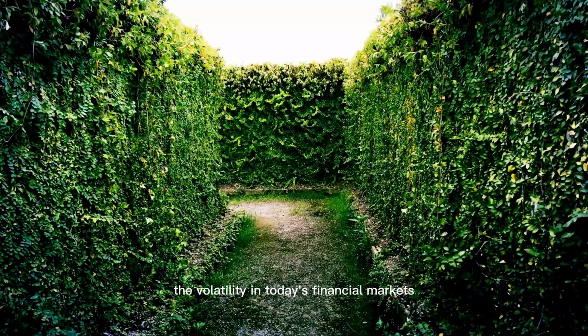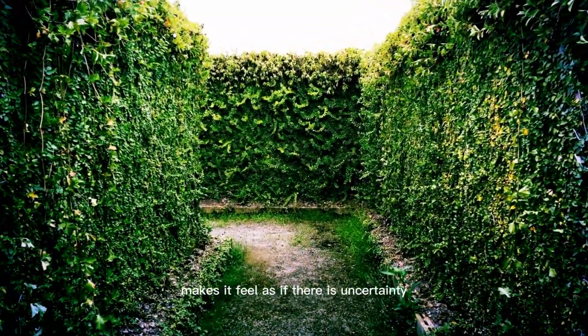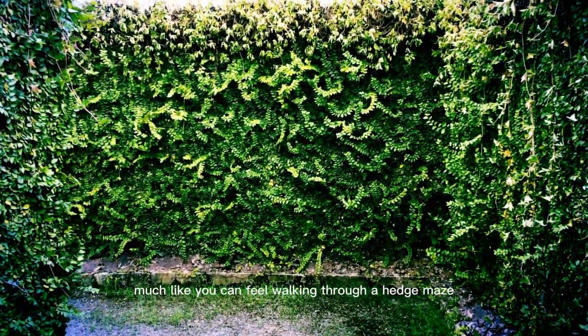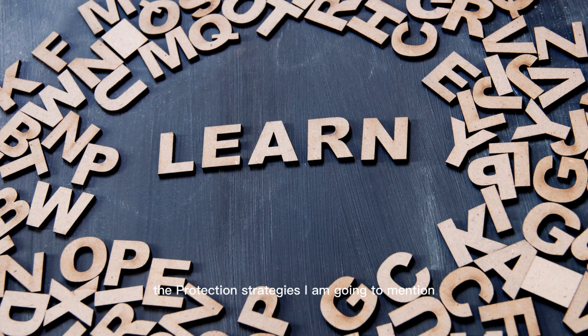The volatility in today's financial markets makes it feel as if there's uncertainty waiting around every corner, much like it can feel walking through a hedge maze. But you can use hedging to your advantage in the form of portfolio protection. The protection strategies I am going to mention go in order of least risky to most risky. I am not recommending you specifically go out and do any of these right away, just informing you that there are strategies that exist if it interests you and warning of potential risks with each one.